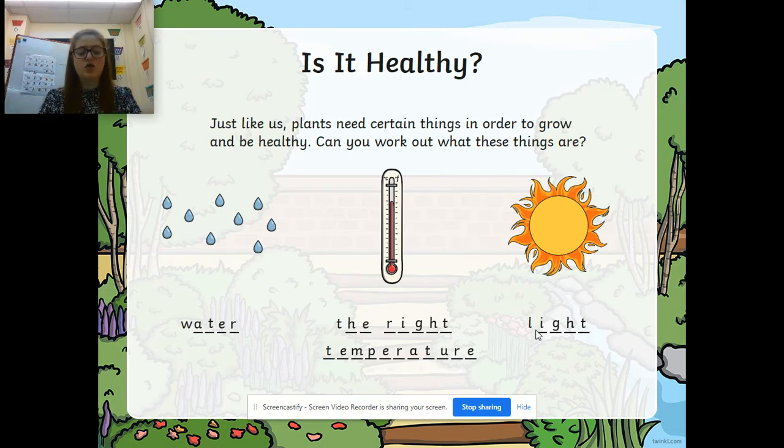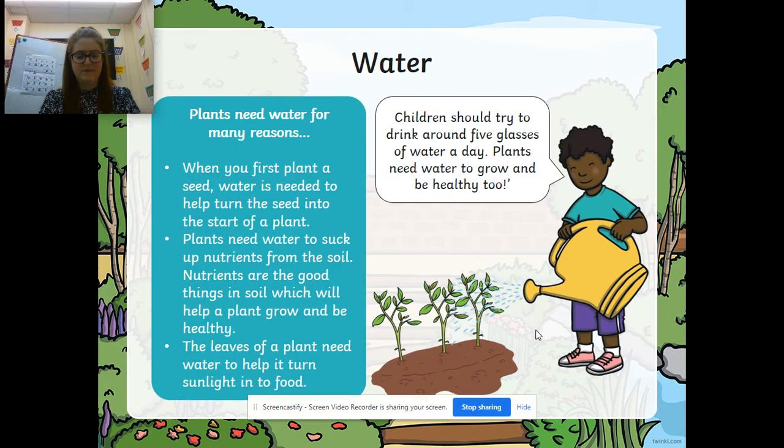So let's have a look at what each of these things mean. So first up, water. Just like us, we need to drink lots of water to keep healthy. And it says children should try around 5 glasses, adults normally 8, to keep nice and healthy. The same with plants, they need water to grow and be healthy. So plants need water for many different reasons.